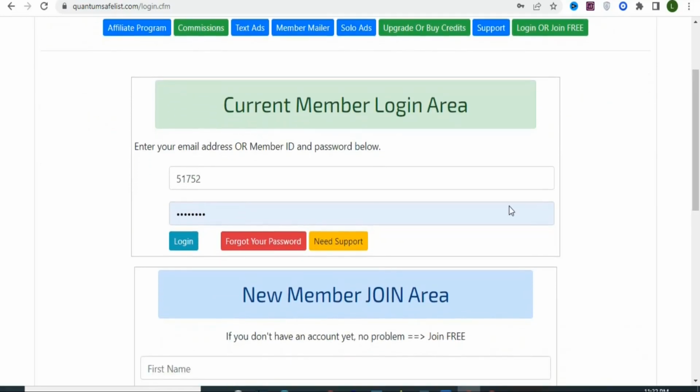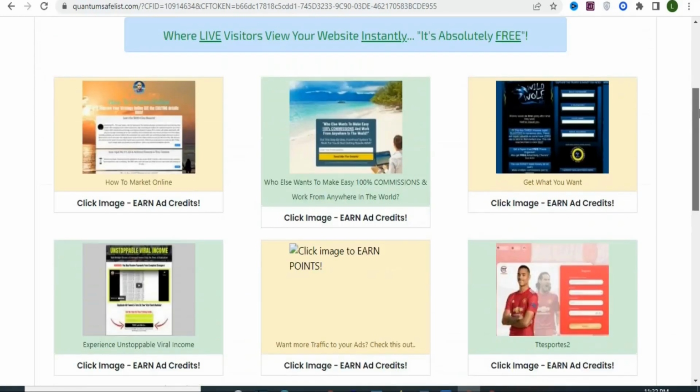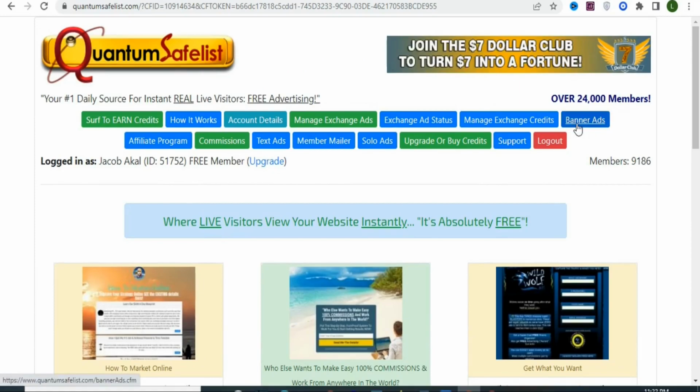So let me log into my account, so that I will show you how to run your ads for free. So once you create your accounts and log in, you are going to see a page like this, and as you can see, there are a lot of things that you can do here, so that you can get free traffic to your affiliate link. So for example, you can run banner ads, so that you get free traffic to your affiliate link.